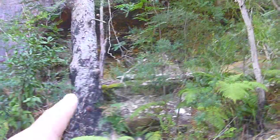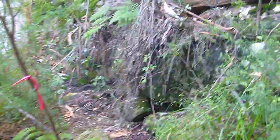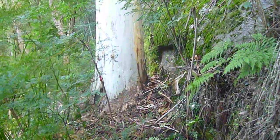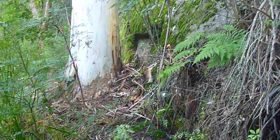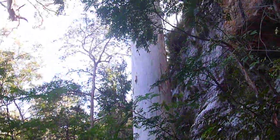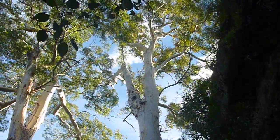Again, there's shelter all along here if you ever need it. I can hear some sort of waterfall down here. I did read also, they said after rainfall you will go past some waterfalls. That is awesome. That's one of the most impressive white gums I've ever seen. I wonder if I can capture that in a picture.